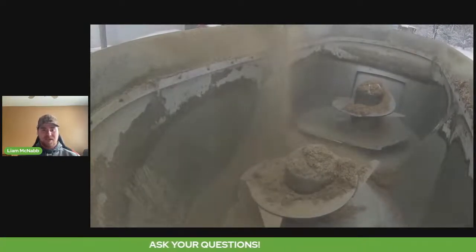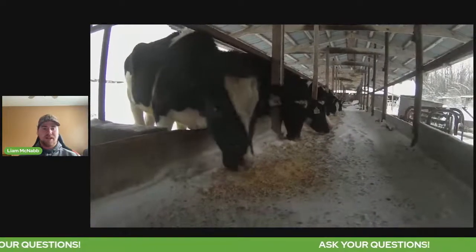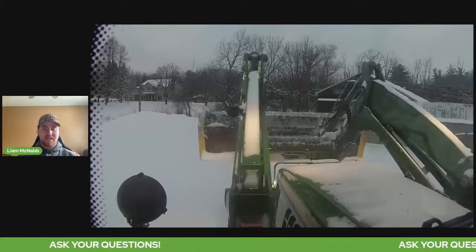So then this is me making the cow mix. That's the supplement going in. And here on the side, I'm feeding some heifers that are eating grain corn and their pellets for the day.